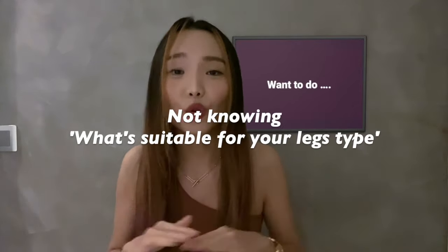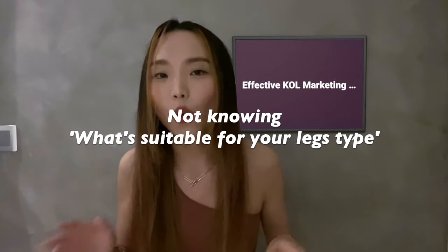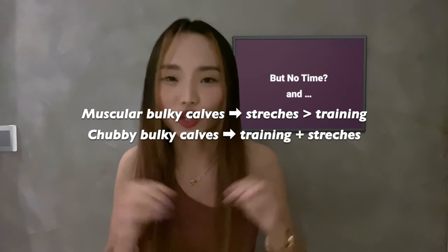Today, we're gonna work on our calves. There are several reasons that might make slimming down your calves impossible. The most common one is that you don't know what to do because you're not sure whether it's the fat or the muscle that makes your calves look big.